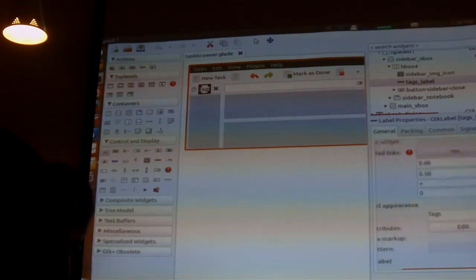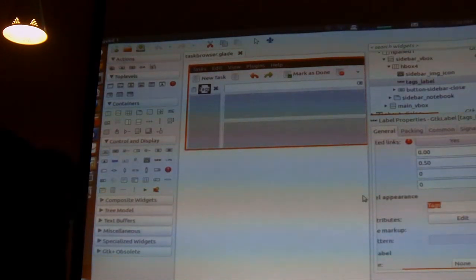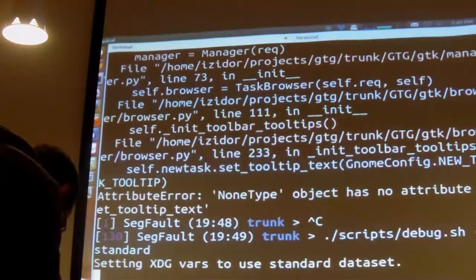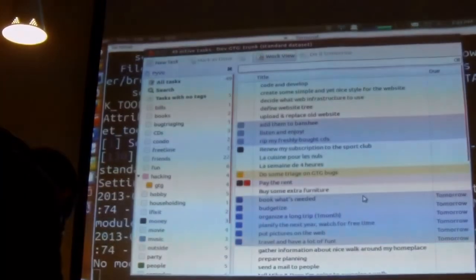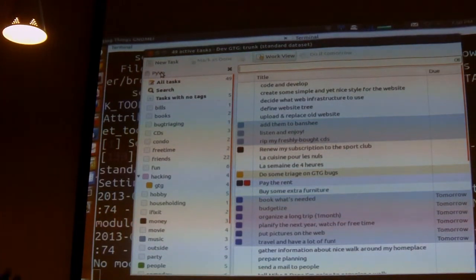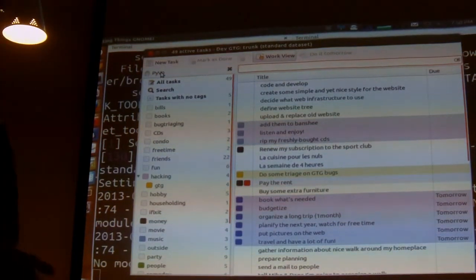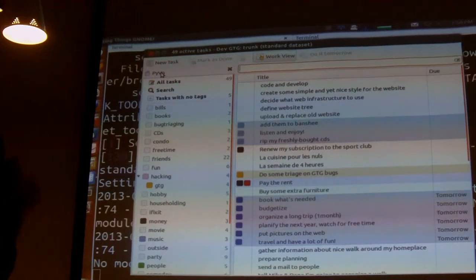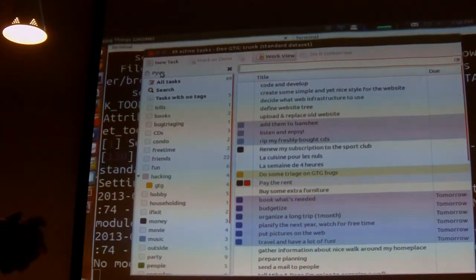Try something easier. Look there. Yeah, it's there. Yeah. I haven't prepared the demo at home, so it's kind of crazy. And it doesn't work all the time.